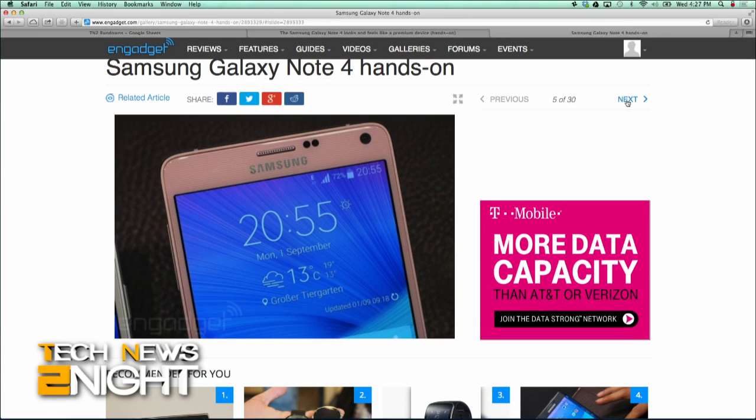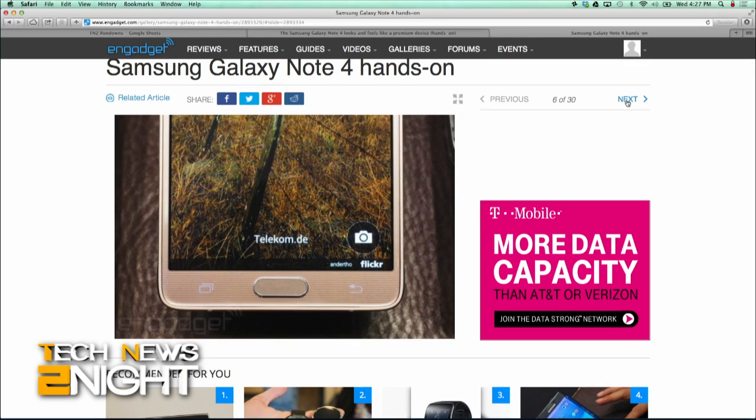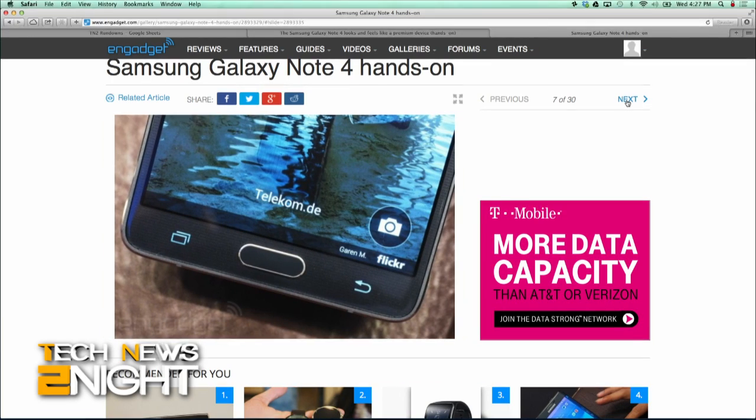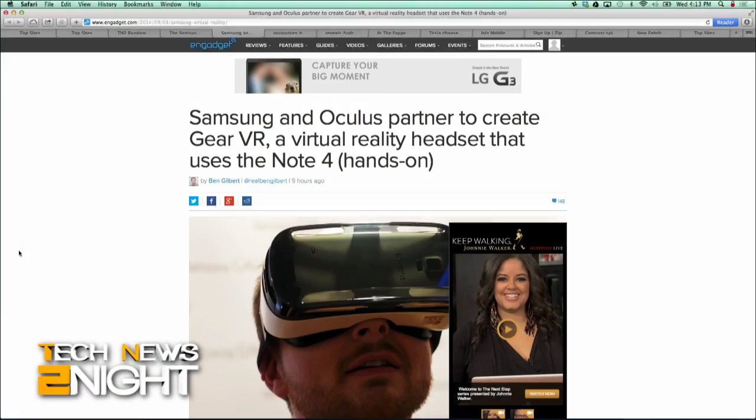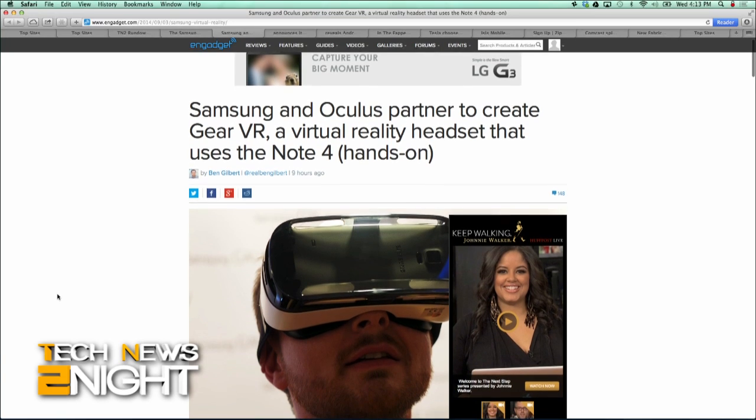No word on pricing for this either, but the Note will be available in October in white, black, gold, and pink. Oh, but that's not all. Samsung's also getting into the virtual reality space, a very hot space. The company announced the Gear VR at IFA 2014 today. It's happening in Berlin, Germany.